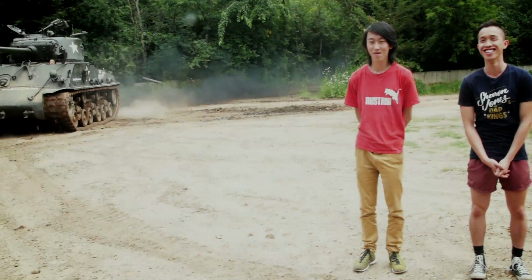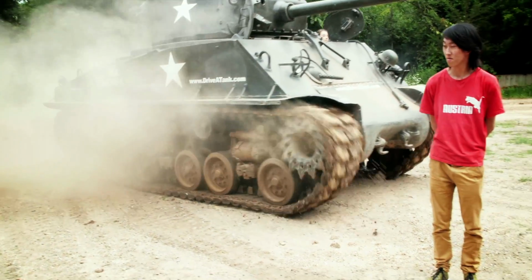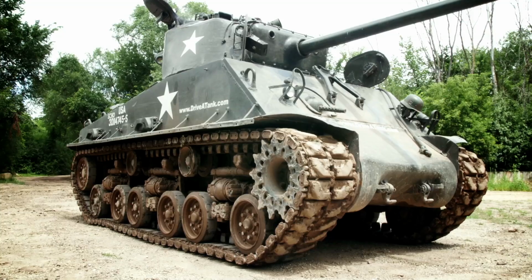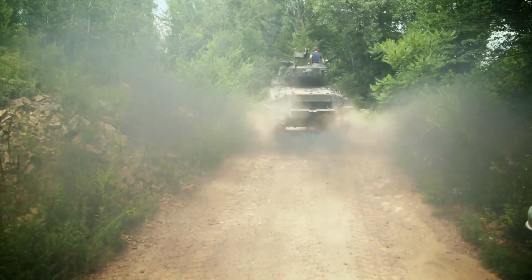The tank that we have here is a Sherman M4A2E8, which stands for Easy Eight. This is the most advanced Sherman tank that was produced through World War II. It sports a 76mm main gun and twin diesel engines, and it really is the culmination of all auto manufacturers working together to destroy the Nazi regime.